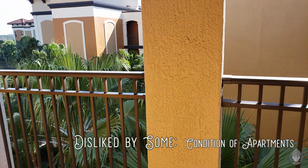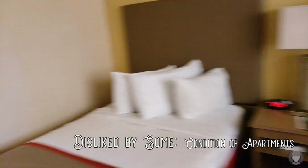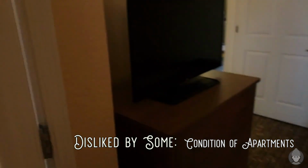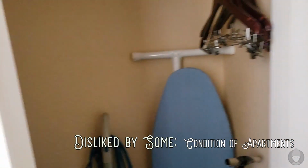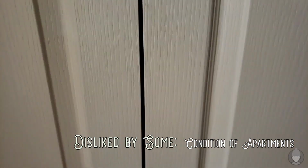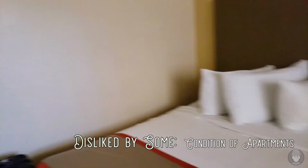Whilst there are a lot of guests who gave great reviews concerning the apartment rooms, there were some who felt that certain rooms had aged a bit, and I noticed that this was often people who had stayed at Floridays more than once, and so they seem to have picked up on a slight decline in quality. One issue I saw referred to quite a few times was the poor quality of mattresses.